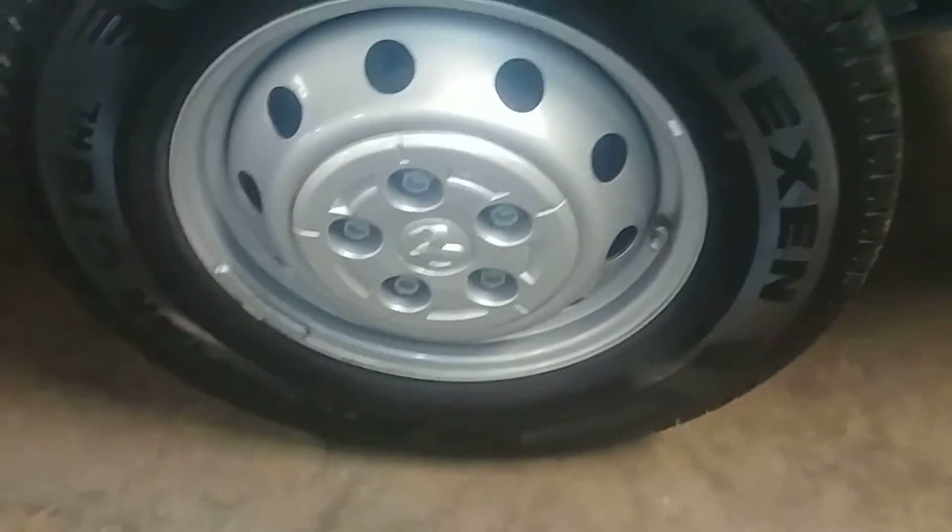Here's your rear driver's rim, or steel wheel. Tire tread is over 7/32nds back here. Of course, you got power windows, power door locks. Here's your front driver's seat. No holes, no tears, no rips. Looks good. Let me jump into this vehicle, turn it on for you guys.